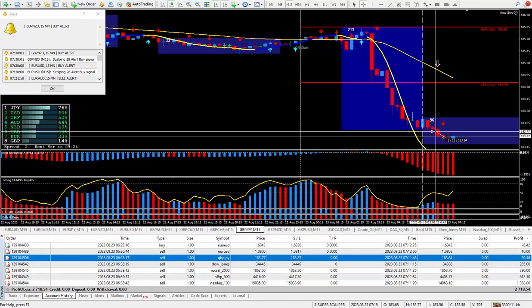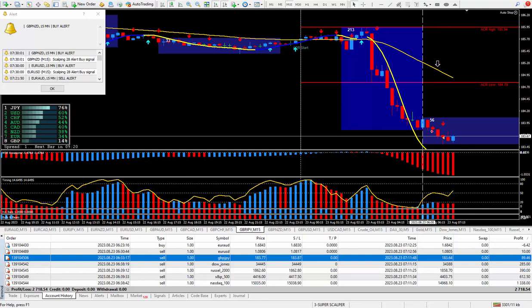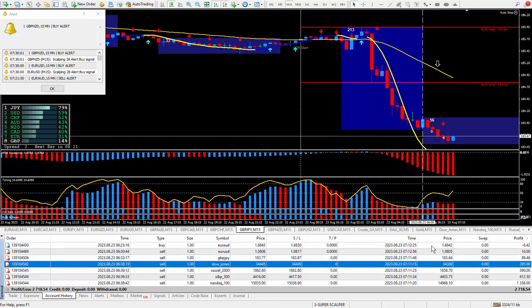Forex doesn't move quite as much. Looks like 13 pips, and that paid out $89. Okay, let's move on to the futures, the indexes that move a lot more and pay a lot more.